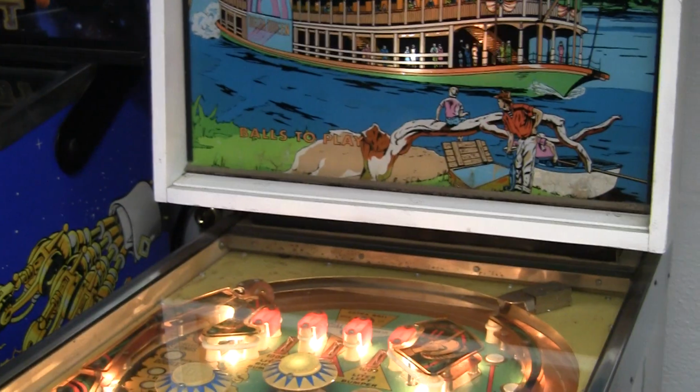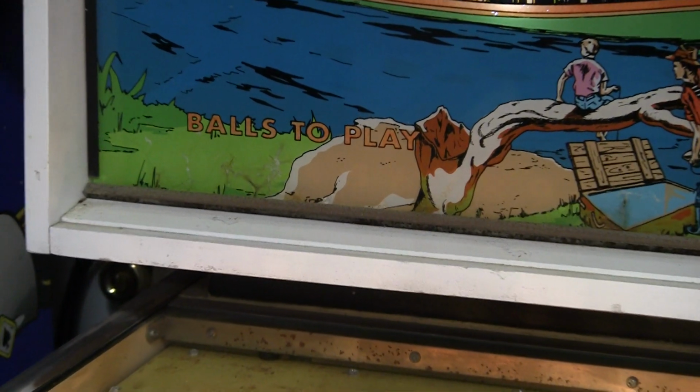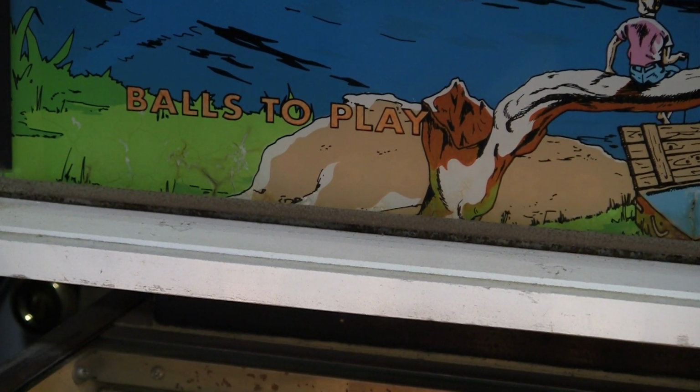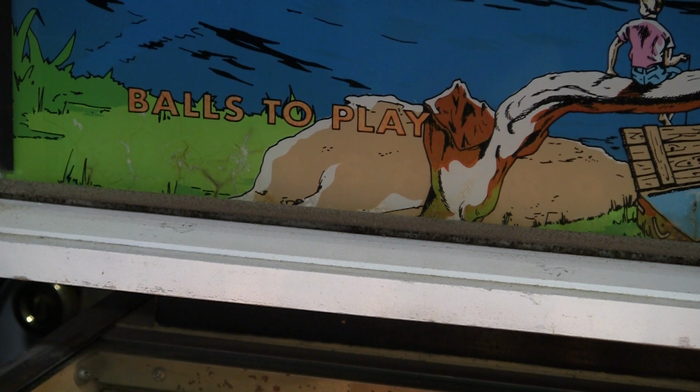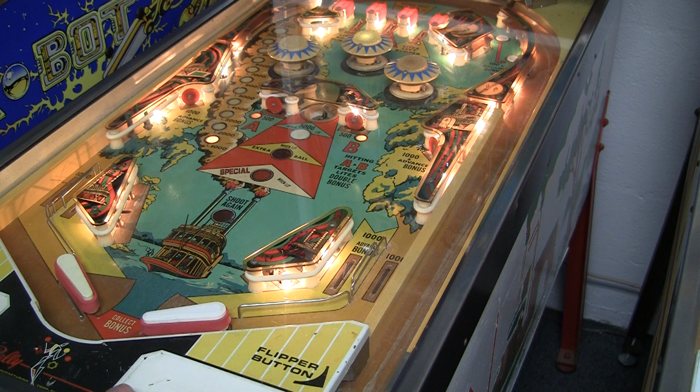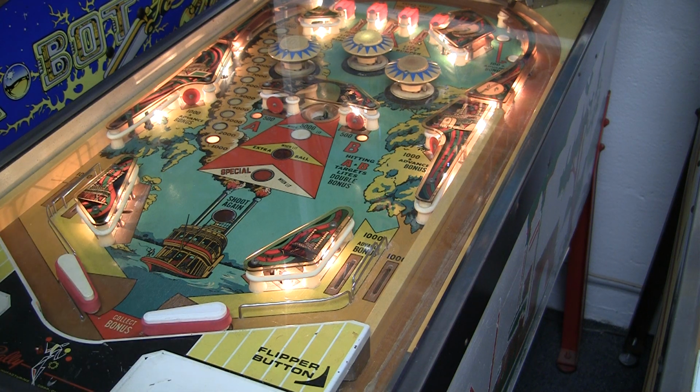So if you notice down here, the display says balls to play. It will light up how many balls you have, 3, 5, 6, 7, whatever. This is a typical game that can be set for 3-ball or 5-ball play, but if you've also got it set to Add-A-Ball, and there's a little jumper in there that'll do it, then instead of awarding a game, what you'll get with this is an extra ball. So the idea of a special, which we think of as winning a game, in an Add-A-Ball means it gives you an extra ball too.